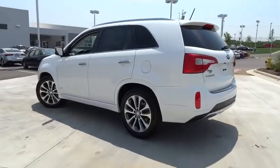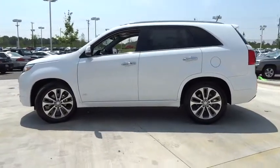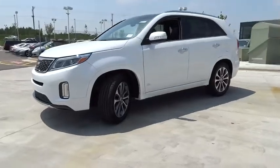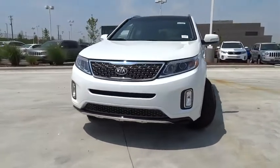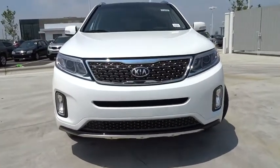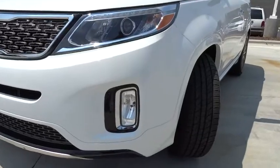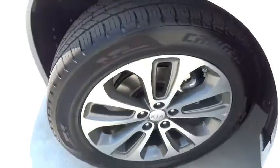Navigation system, power lift gate, third row seat, power passenger seat, adjustable steering wheel, power steering, air conditioning, front driver lumbar, driver airbag, four-wheel disc brakes, Bluetooth, keyless entry, cruise control, front floor mats, aluminum wheels, auto off headlights, universal garage door opener, child safety locks, bucket seats, fog lights.